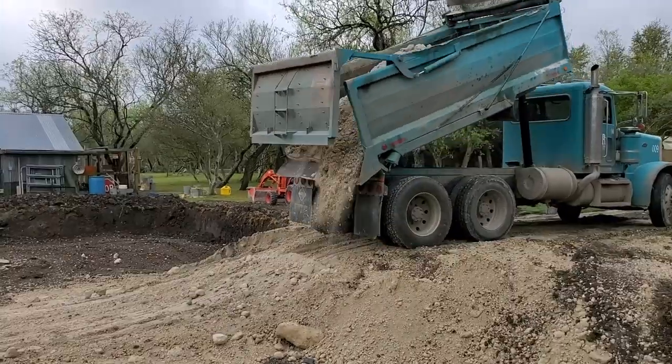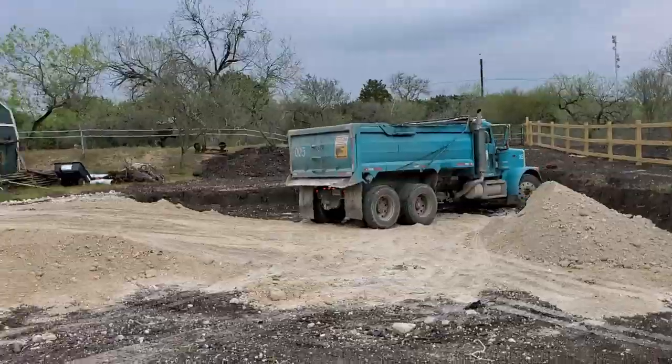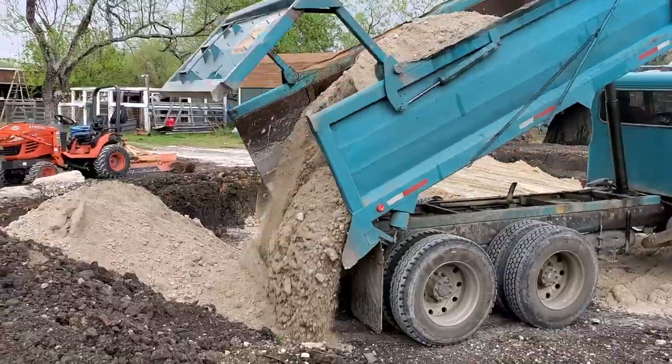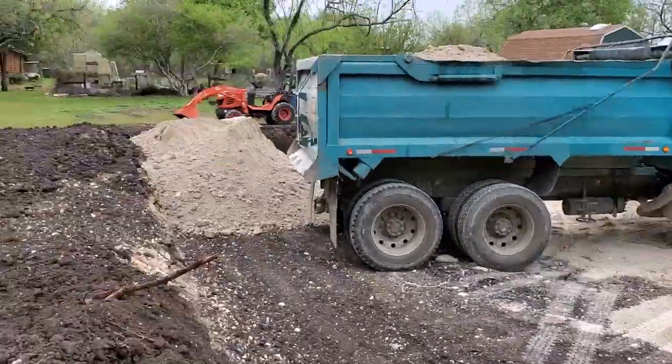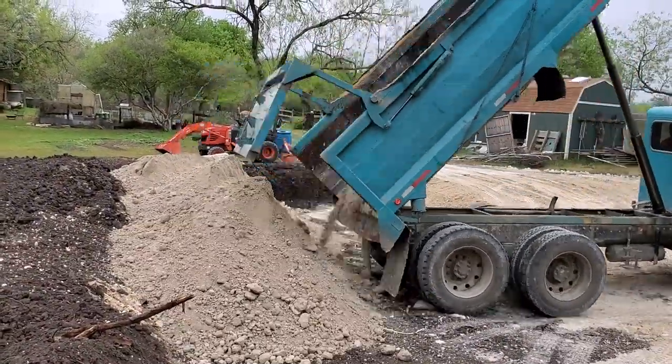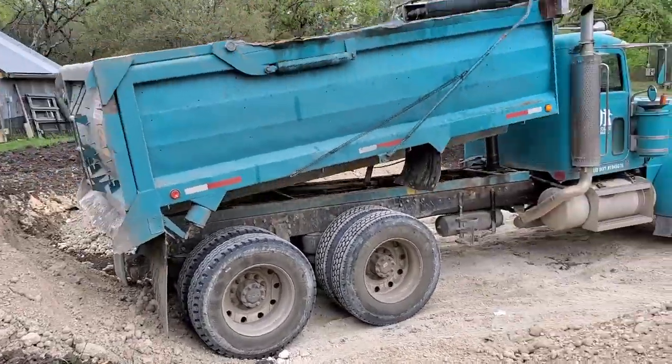Truck after truck after truck after truck. Man, that was a lot of trucks.